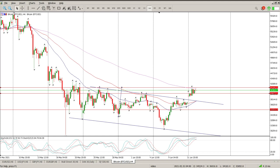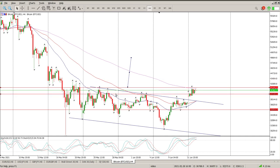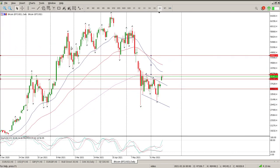First target is going to be up here, and we can just come to daily. It'll give us a pretty clear indication. You can see tails here, so somewhere in this area would be the first target. But it's around 48,600, and I think 50,000 is probably this next level here. Yeah, 50,400. So somewhere in that area would be the first target.